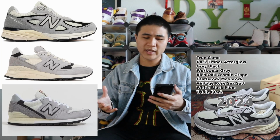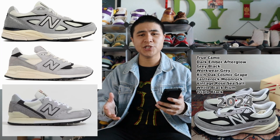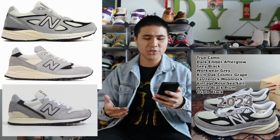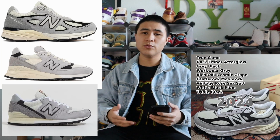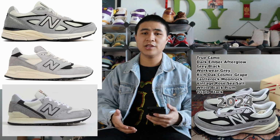in the gray colorways with accents of black, and in place of mesh is this interesting textile material, which I initially thought was corduroy. It still looks like corduroy in the pictures, but upon closer inspection, it is just textile. These colorways will be part of the first wave of Teddy Santis Season 5, coming soon in early 2024.